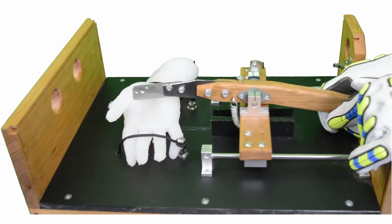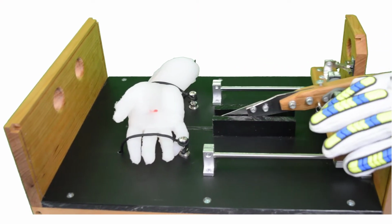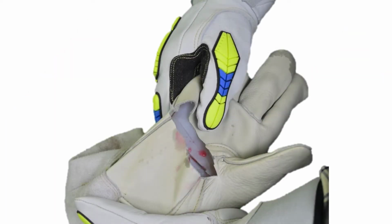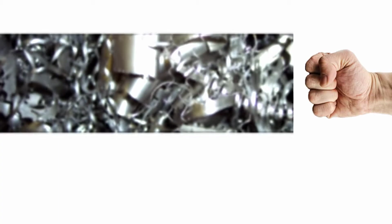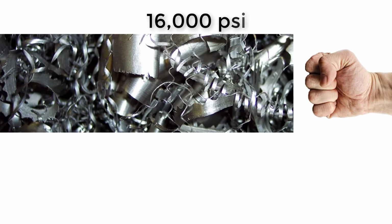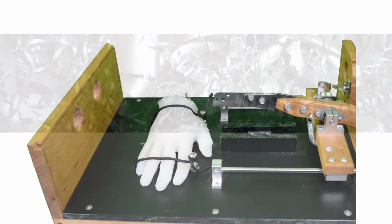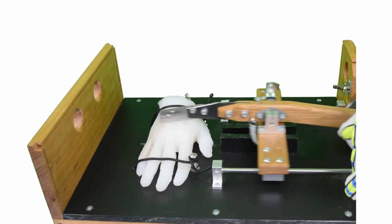The demonstration shows how sharp these objects are, how easily a bare hand can be cut, and how ineffective the wrong gloves can be. For example, handling an ultra-thin steel pipe shaving results in up to 16,000 psi of pressure, equivalent to the maximum pressure in the chamber of a shotgun. The slicer demo requires a force similar to a firm handshake.